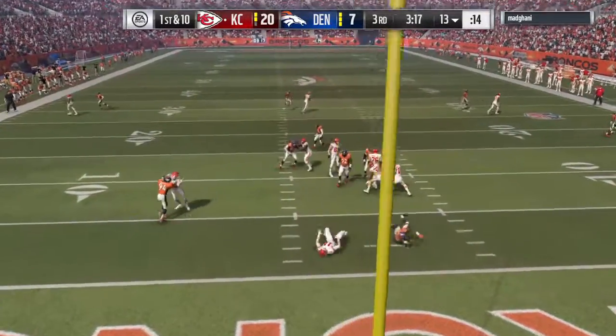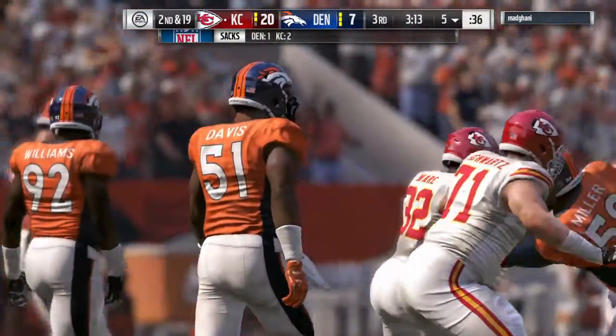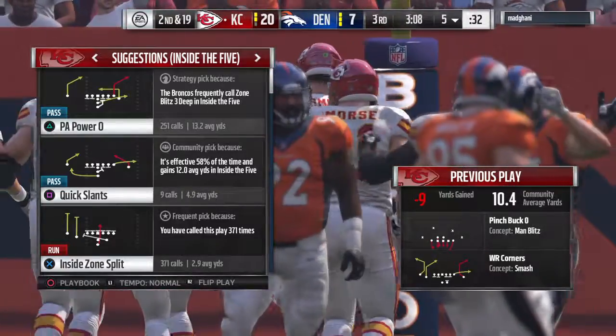And no escaping this time as he'll go down. They got him for a sack. Todd Davis. He's the one that got to him. He takes him down for a loss of 9.